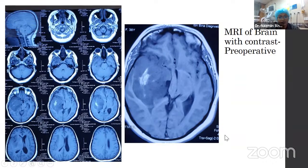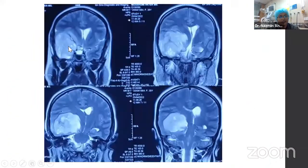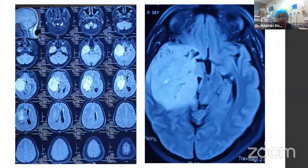In the T2-weighted image, the lesion becomes heterogeneously hyperintense, and there is a flow void of MCA at the medial aspect of the tumor. In the coronal section, there is significant displacement of the M1, M2, and M3 segments of the right MCA in an upward direction. After administration of the contrast, there is mild heterogeneous contrast enhancement by the lesion, and very minimal vasogenic edema in the FLAIR sequence.